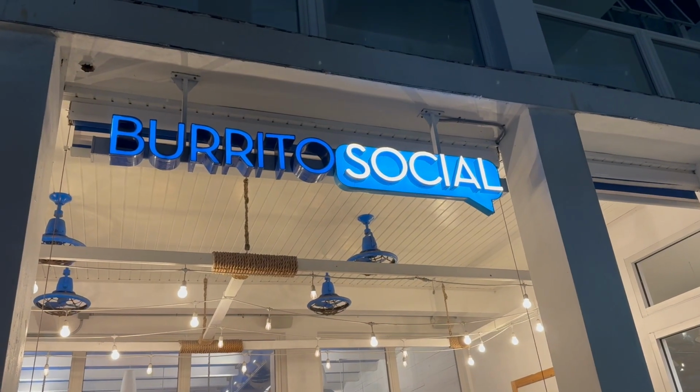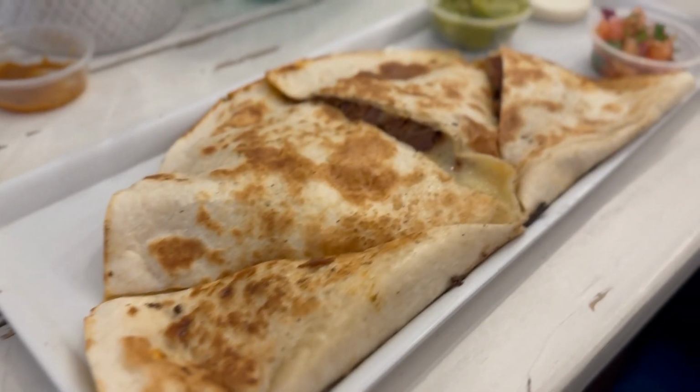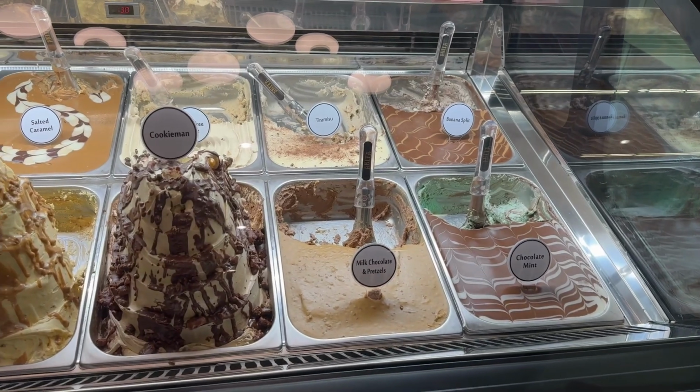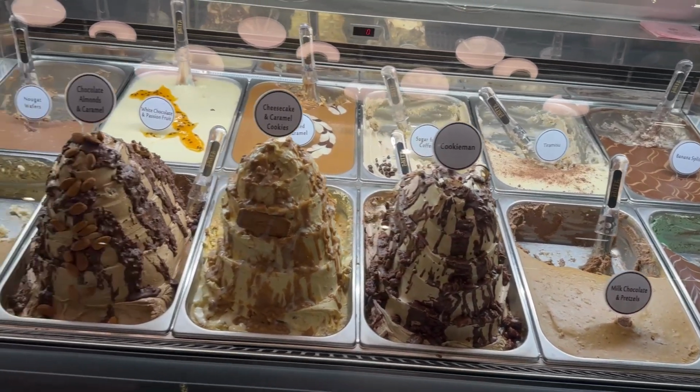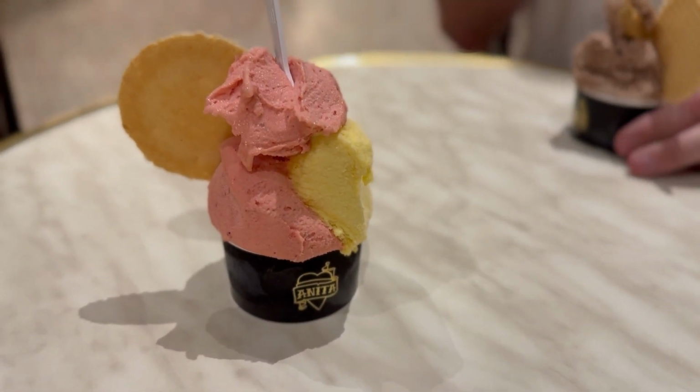We headed to our Airbnb, then walked to dinner. We ate at a place called Burrito Social. I ordered the fajitas, Ben and Dill got a quesadilla, and Troy got a burrito. The food was really good. I would definitely eat there again. Next, we headed next door to a gelato place. I got a strawberry and mango combo, and it was absolutely amazing.